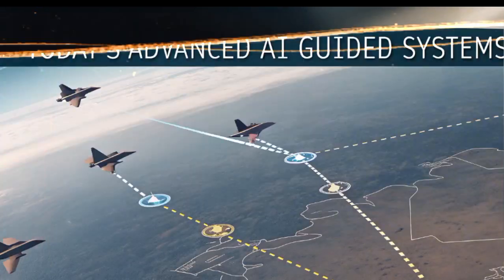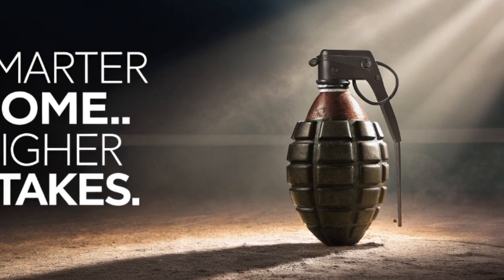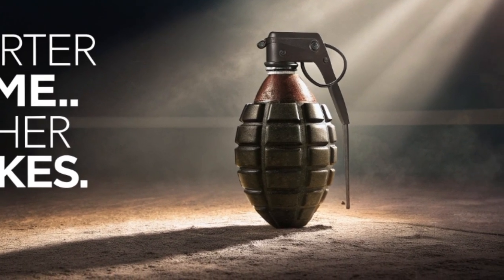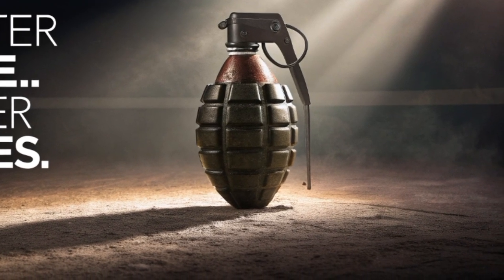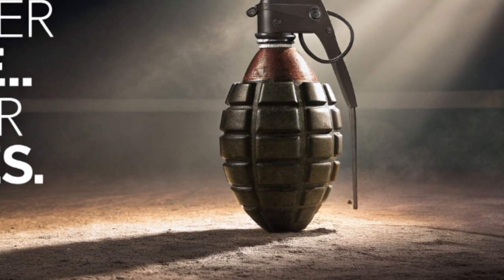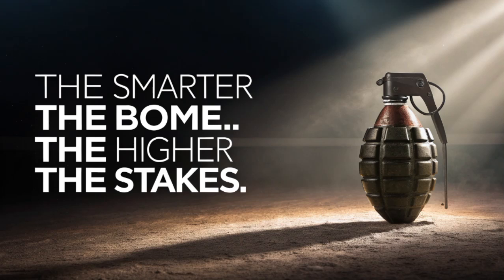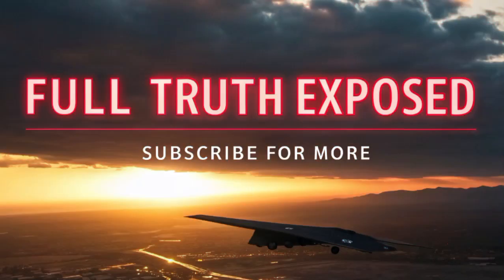As war becomes algorithmic, the battlefield becomes a data field. Satellites feed information. AI makes assessments. And machines execute commands faster than humans can react. The moral responsibility remains with us, but the decisions are becoming faster than our ability to think. This is both the promise and the peril of smart bombs.